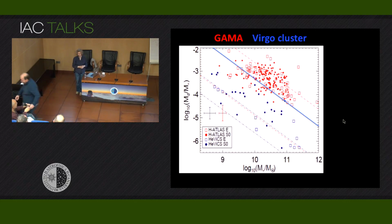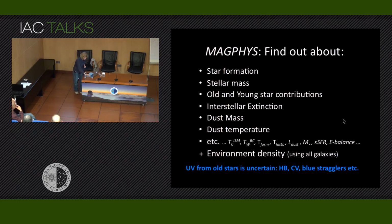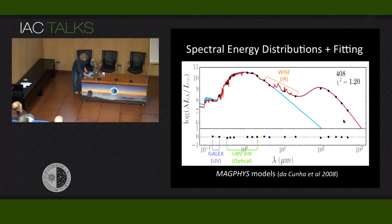Yeah, for those, let's say, ellipticals, the ones showing some dust, is there any link, or did you try to check whether these galaxies show the ultraviolet upturn or not? Yes, so that was in, I can find it.